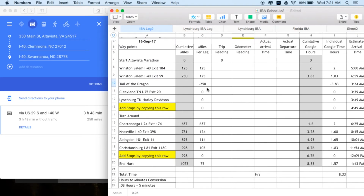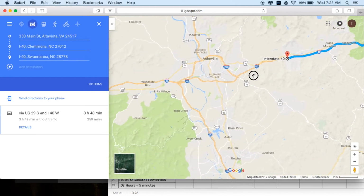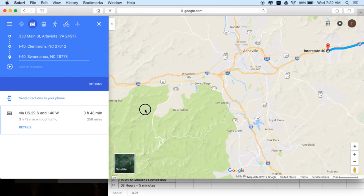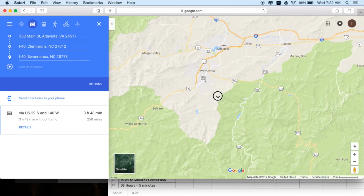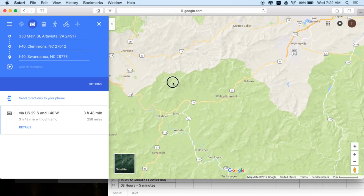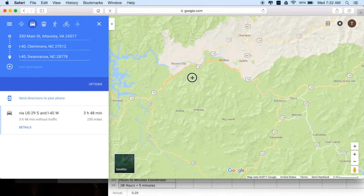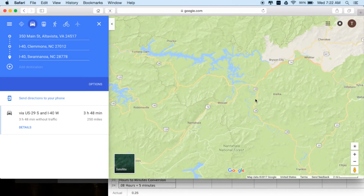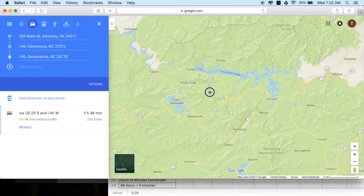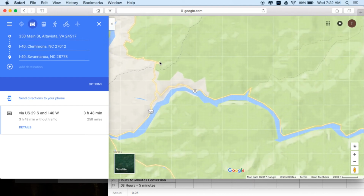And so our next stop was a place called Tail of the Dragon. So we'll zoom back out here and head on over into the mountains here of North Carolina on the edge of Tennessee. Place called Cherokee. And we want to go right here to 129 and 28.